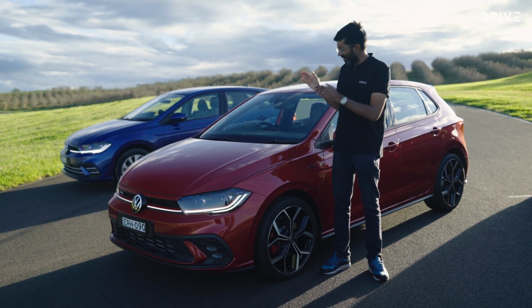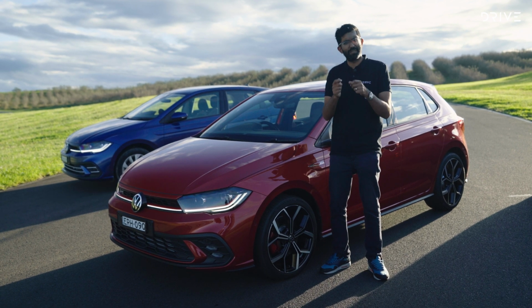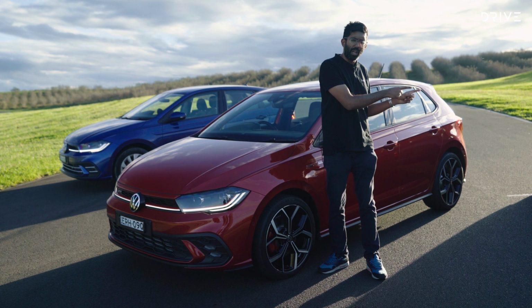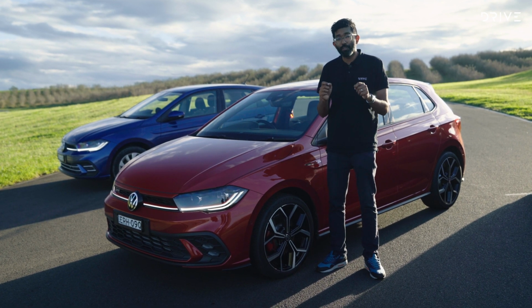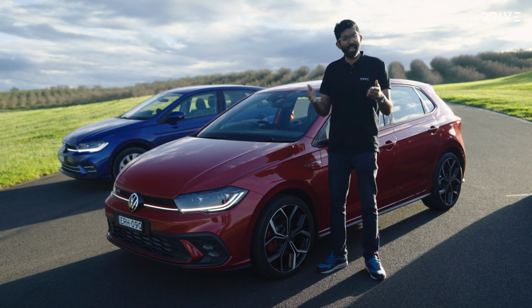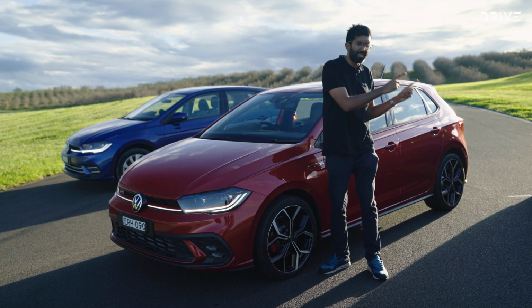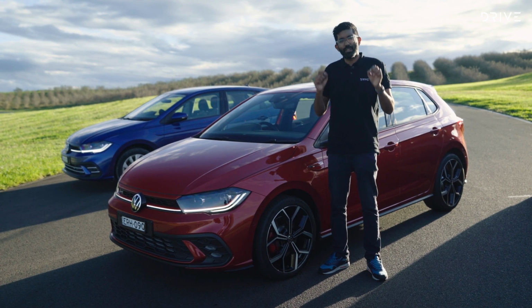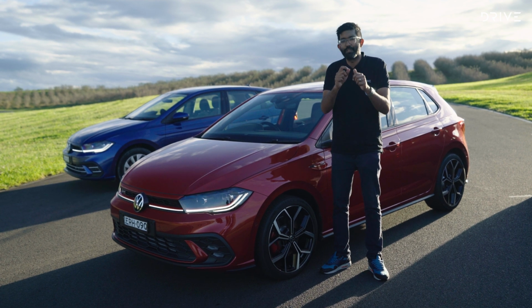Now all three of these cars are exceptional in their class. However, sticker shock is the biggest thing you're going to have to get over. This entry-level Polo Life on my left here starts from around $30,000 drive away, which is a far cry from the old $19,990 price tag you expect with a small European hatchback. However, you have to factor in the amount of equipment these cars get. They're absolutely loaded with tech, so make sure you read the spec sheet and sweat the details, because you'll find there's plenty of gear for your money.